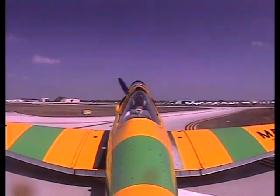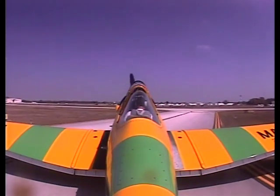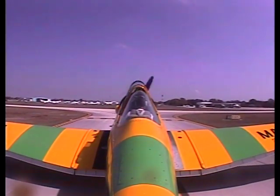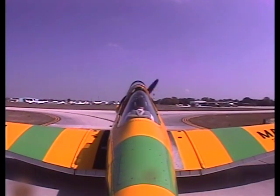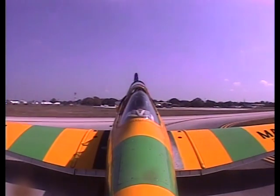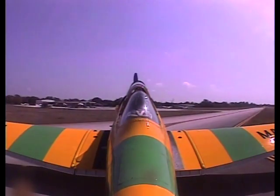Ground, Texan 2, we're current 33. Taxi back for one more. Texan 2, Kissimmee Ground, runway 33, taxi via Alpha. Alpha 33, Texan 2, thank you. Alright, I'm going to get the flaps this time.